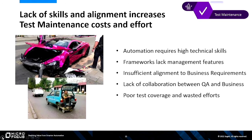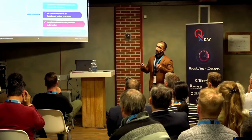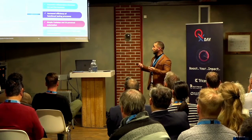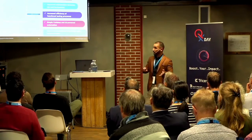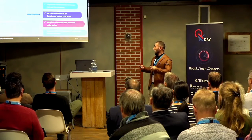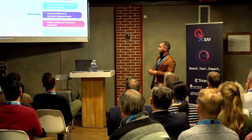So how can we optimize this? Why don't we align with the business even more? Like get the business analysts, because the business analysts know what the critical business applications are, or the end-to-end business processes. These really need to be tested, and it's very important for the business. So you get improved collaboration between the business and the QA. Align with the requirements that we need to test.